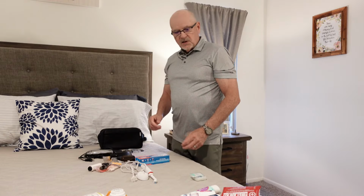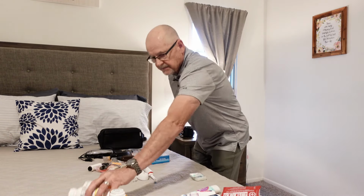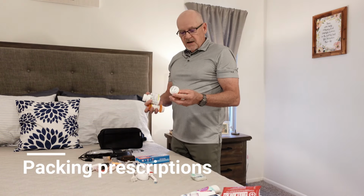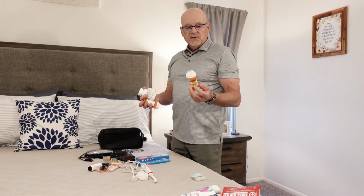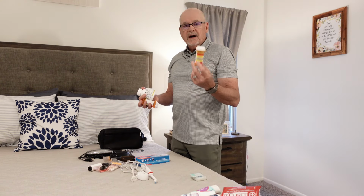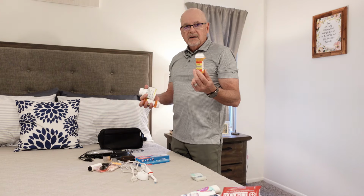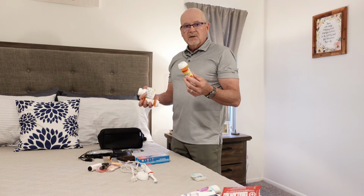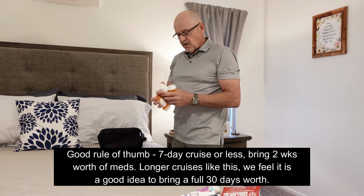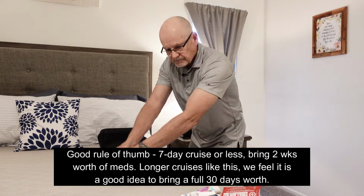All right, let's talk medications. Learn the hard way that you want to make sure you have a full allotment of medication. So I'm going to call in my prescriptions about 5 days before we're leaving. And I've talked to the pharmacist already. She's pretty confident that they'll go ahead and refill them early for me so that I have a full complement of all my prescriptions.